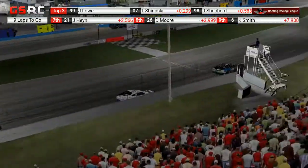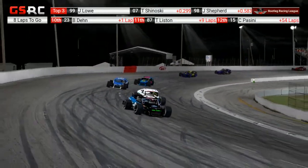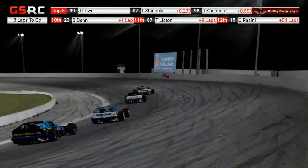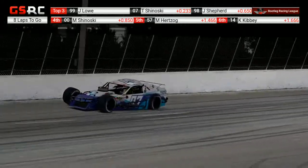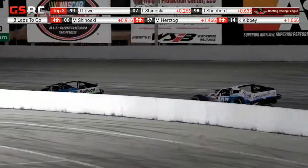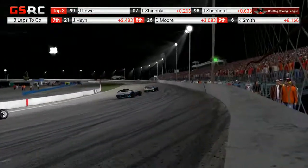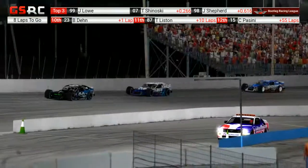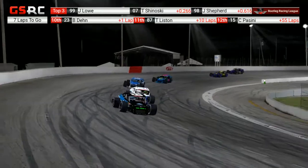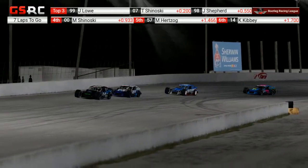Here comes James Lowe back to turn 1. 8 more trips around this track tonight, and it's all his. Yes, indeed it is. James Lowe's been leading this race now for quite some time, but he's got to worry about his old rival, Tim Szymanski, for this race. Worked his way up from P12 into 2nd place, a total of 10 positions tonight, and he wants to get that last spot now.